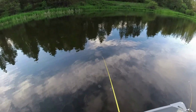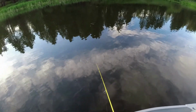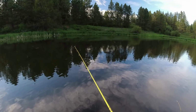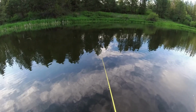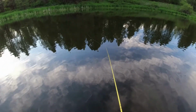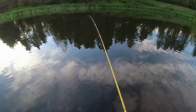Every few years, one of the panfish species really takes off and kind of takes control. And the last couple it's been perch, so I'm fine with letting the bluegill go, and hopefully we can bring up their numbers a bit. All right.